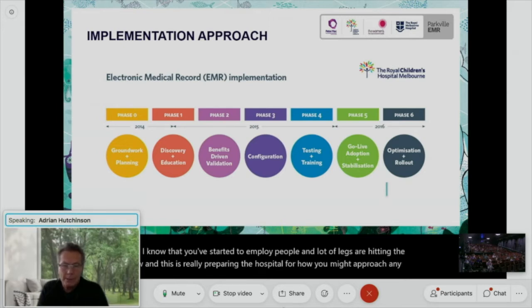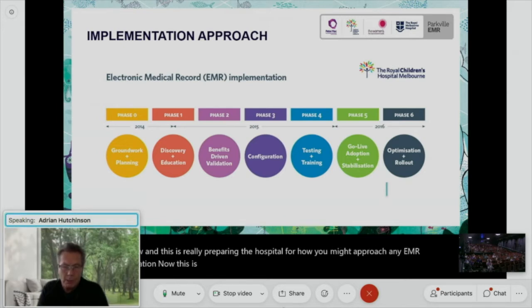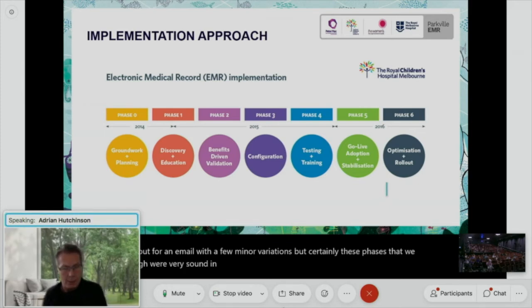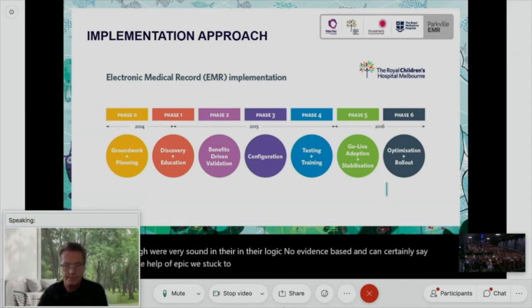Now, this is relatively standard methodology for project rollout for an EMR, with a few minor variations, but certainly these phases that we went through were very sound in their logic. They were evidence-based, and I can certainly say that with the help of Epic, we stuck to these religiously.